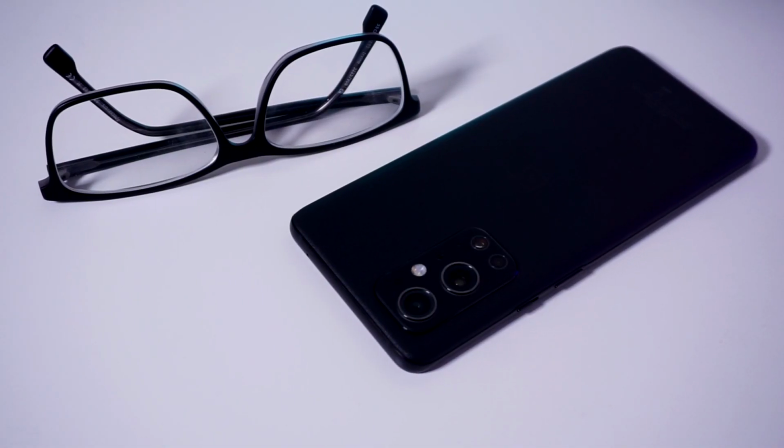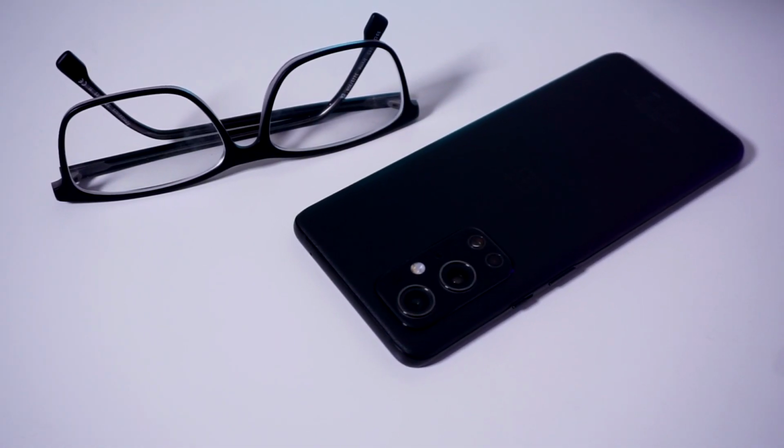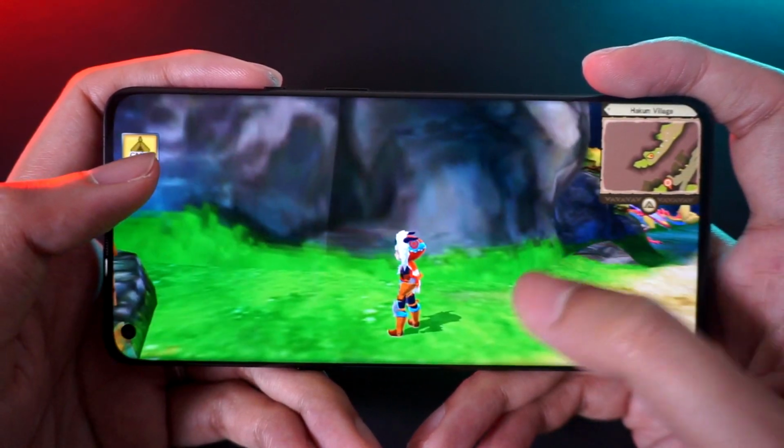Now, let me know your thoughts on the OnePlus 9 Pro. Would you get a phone like this in 2022, or do you think that it's time to move away from the brand?